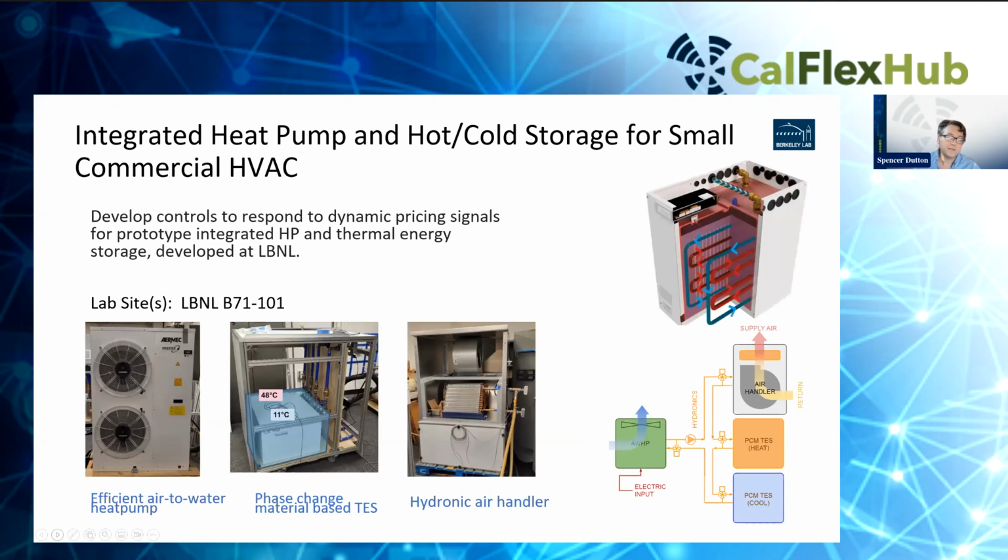So the CalFlexHub project that we're just talking about takes advantage of a prototype hybrid system that has both cold and hot storage using these phase change material-based thermal batteries. They're targeting a small commercial building. This prototype is a technology demonstrator intended to be a drop-in replacement for small vertically mounted package units that are commonly used in schools, labs, like this one, LBL.